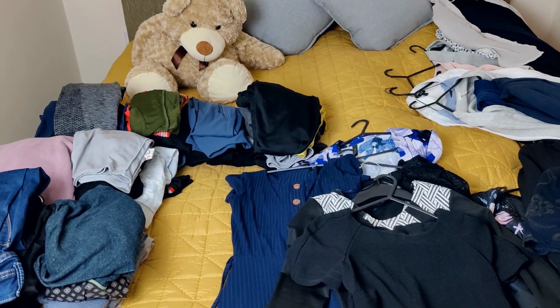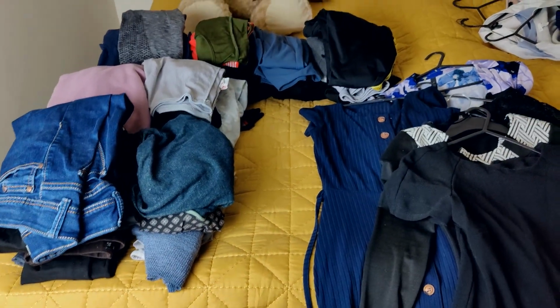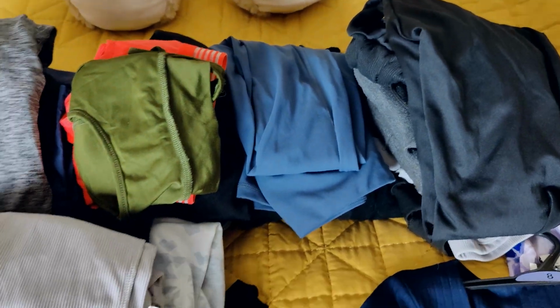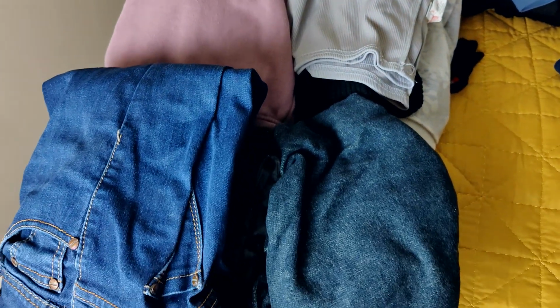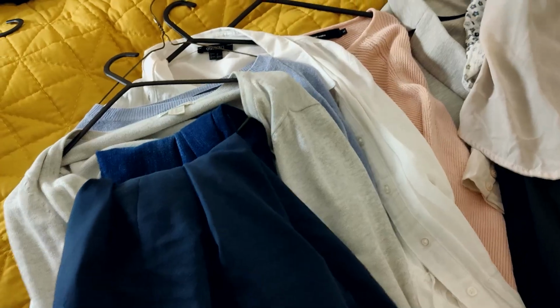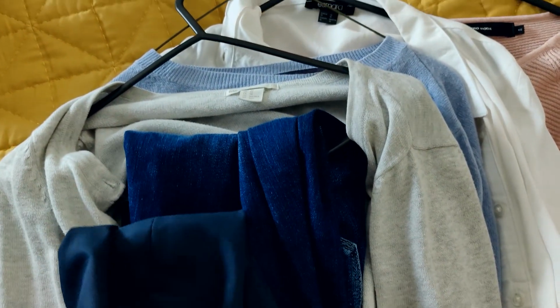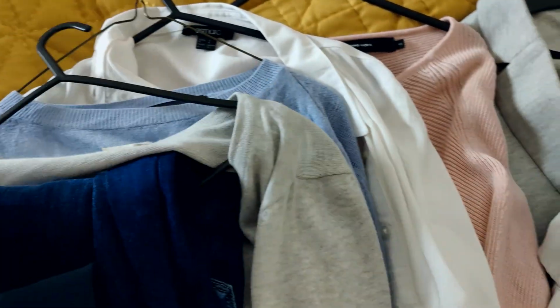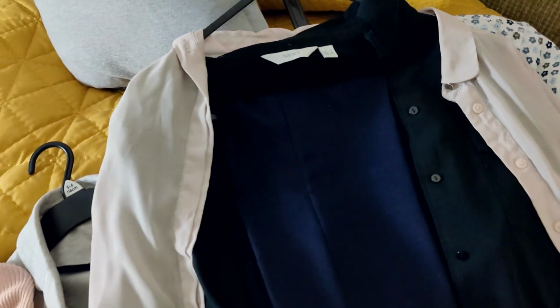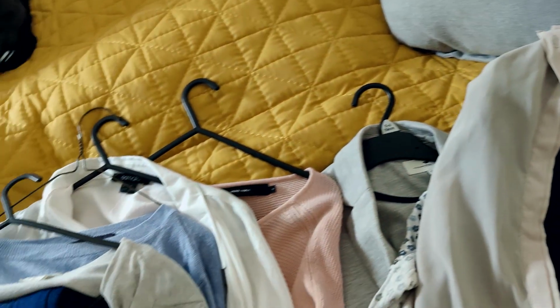So this is the whole bed full of clothes. Oh, it's awful. So these are my sort of workout and homeware clothes. Some old jeans that I don't really need. Some of my dresses. Then there is, again, jeans and cardigans and sweaters and tops. So this is the pile of clothes that I will be trying to sort out.